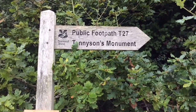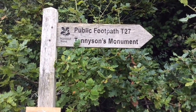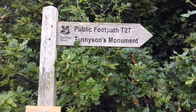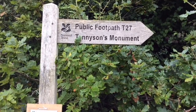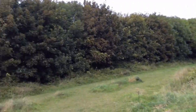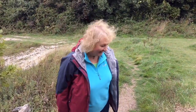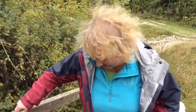This morning, we're going on a walk of 3 or 4 miles. We're going to walk up to Tennyson's monument, along Tennyson Down, some beautiful views in there. In the rain. Yes, and it's just started to rain. But it's warm rain. Oh, good.